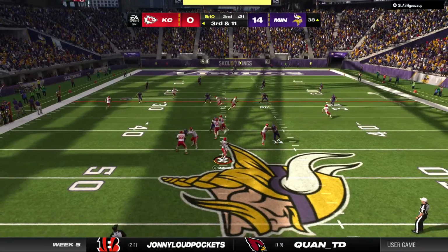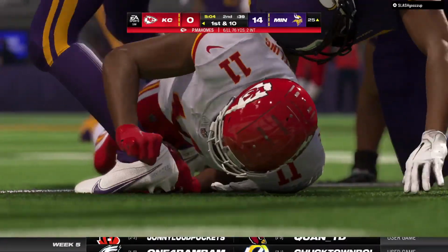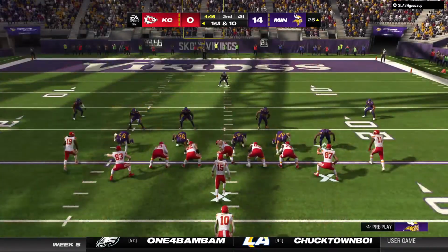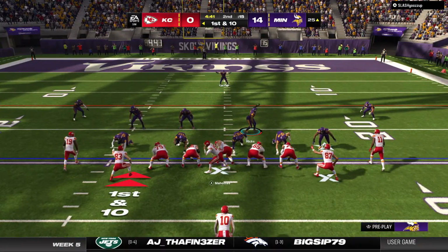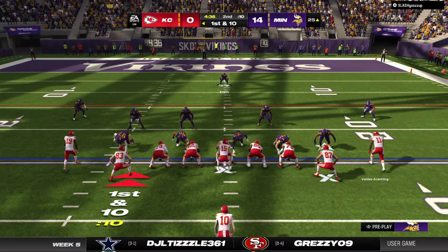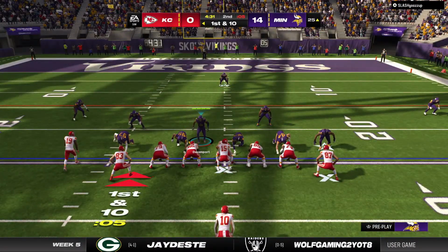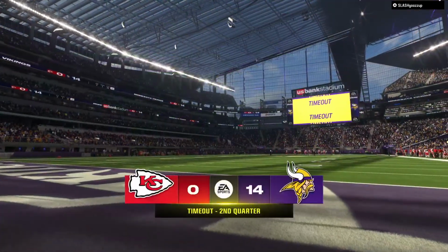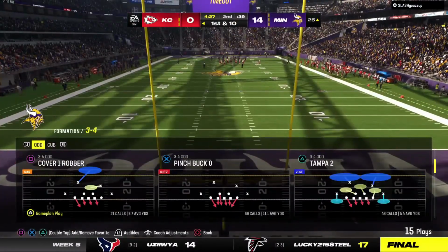From the gun on 3rd down, Mahomes. He's got his target. That's complete. And he will have a Chiefs first down as they're able to get the 3rd down conversion. The Chiefs will use the first of their timeouts. They'll have 2 remaining as we step aside here in this second quarter.